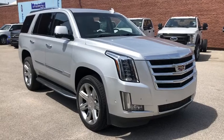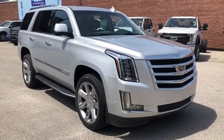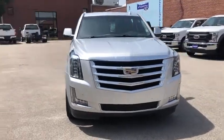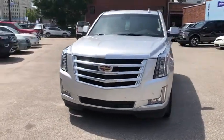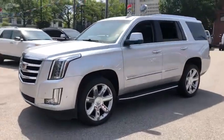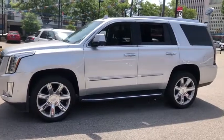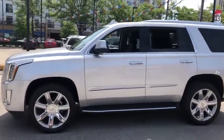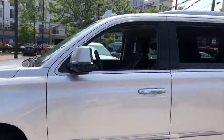Looking for the right vehicle? Check out the 2019 Cadillac Escalade. A full-size luxury SUV, the Cadillac Escalade stands for A-list style. Thrilling yet effortless performance combined with advanced luxury and technology that's on the leading edge of the industry makes the Escalade an easy choice. This vehicle has less than 40,000 miles.